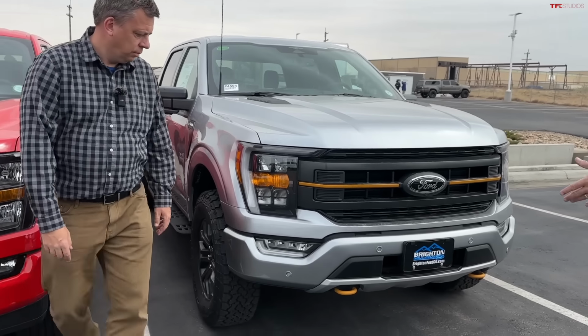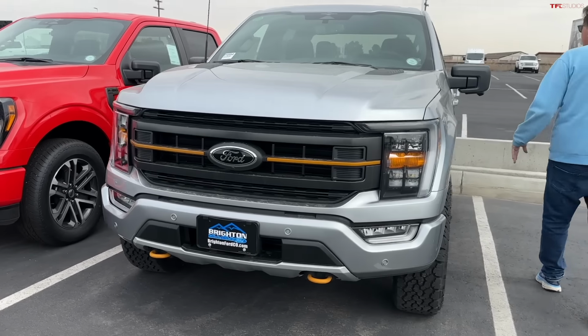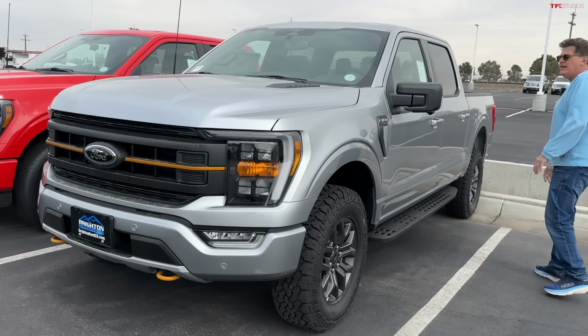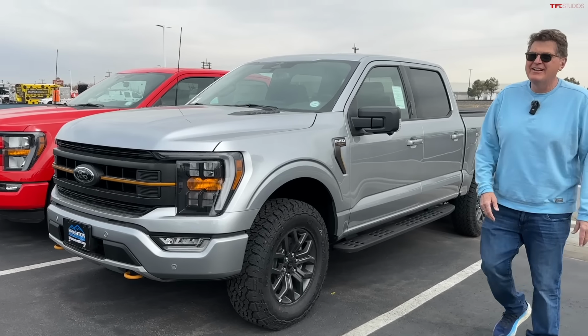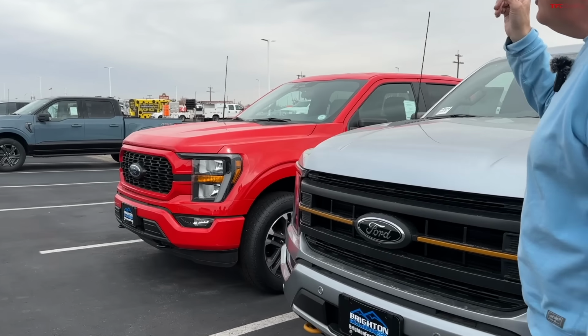Look, you've got your recovery hooks. Yep. You've got this kind of cool gold color, which signifies this is, of course, the Tremor, and it's locked. Oh, well. We won't go inside. But here's the cool thing. Right next to it is a truck that is much more affordable.